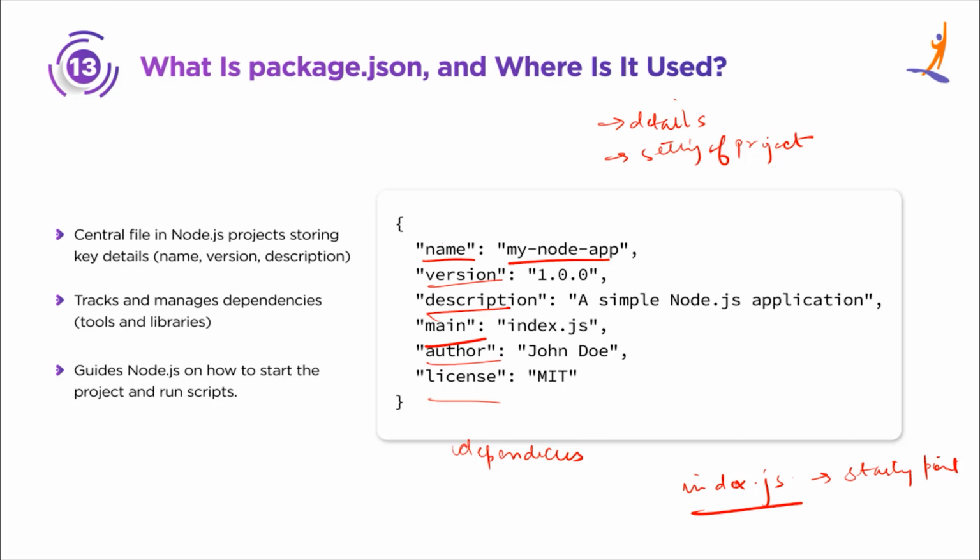And if no middleware sends a response, the request eventually reaches the final response handler to complete the process. This flow makes middleware very powerful for managing request processing in a Node application. So if another modification is required, it will call the next function, and if the process has completed its execution here only, then it will call the response.send function here.